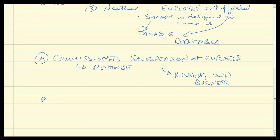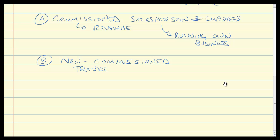Okay? The trickier one is these non-commissioned people. So when I have non-commissioned people, but the employer requires them to do something like travel, well, what do I do if there is no reimbursement and no reasonable allowance? So in the case of travel, let's think about what costs you incur when you travel. Again, this is important to note, not car. Car is treated separately. So we're talking about transportation, trains, planes, and leaving out automobiles.